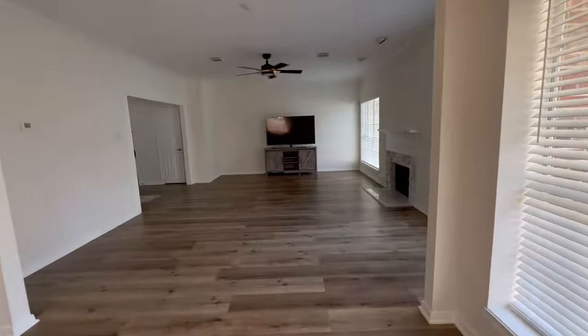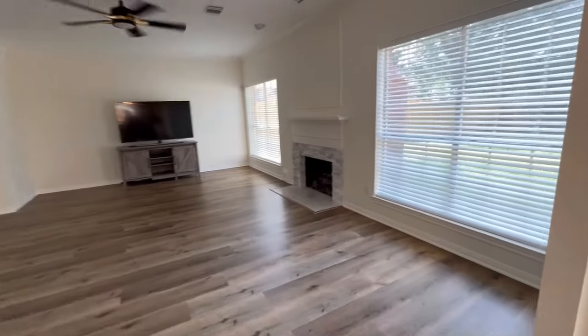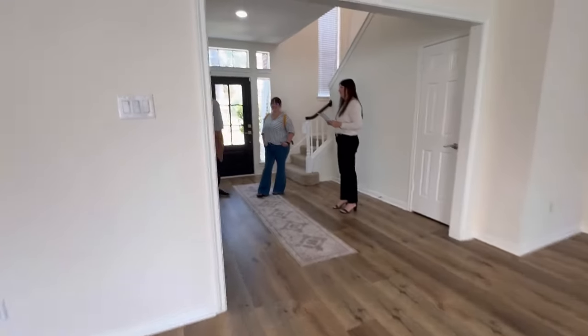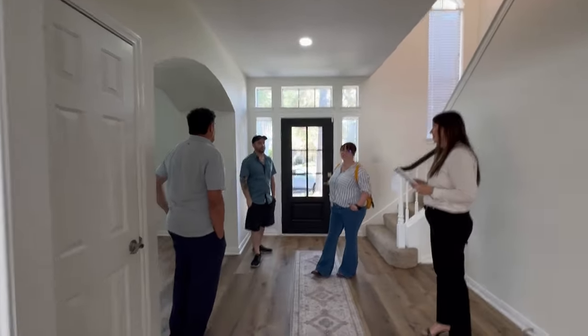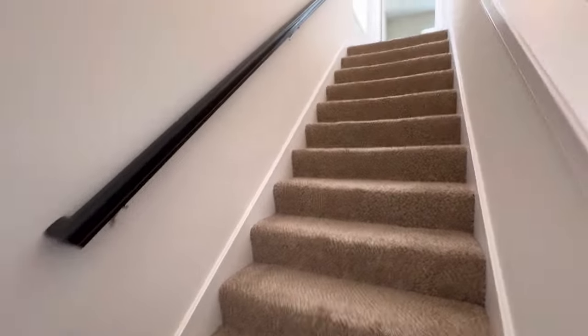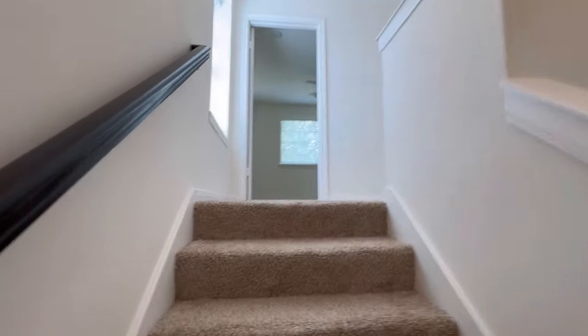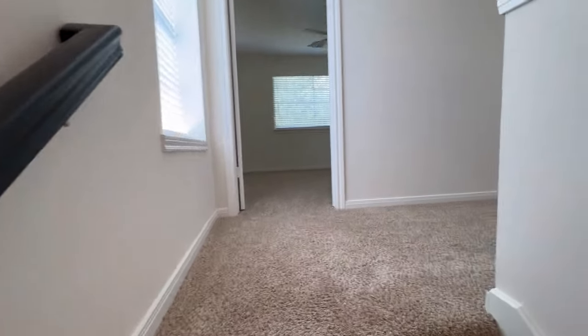And then into the living room. Den area. Fireplace. And back into the opening. What's up with the one on the corner? It's been on the market. So a little L shape upstairs.